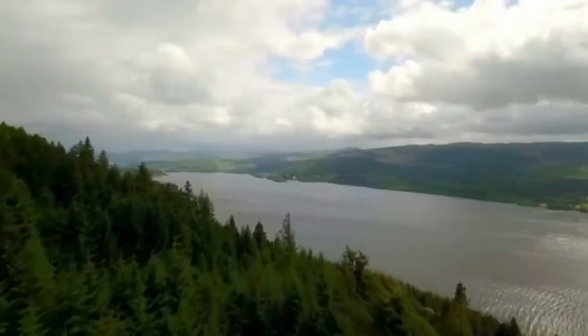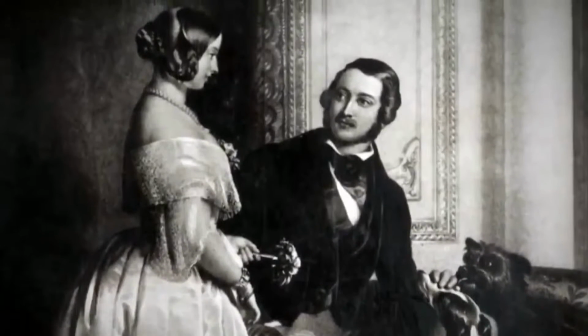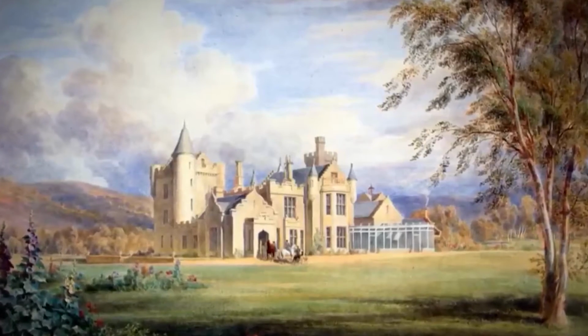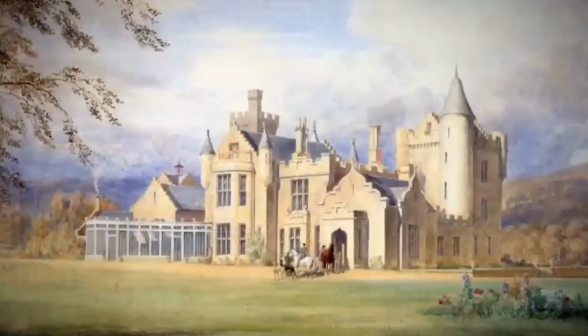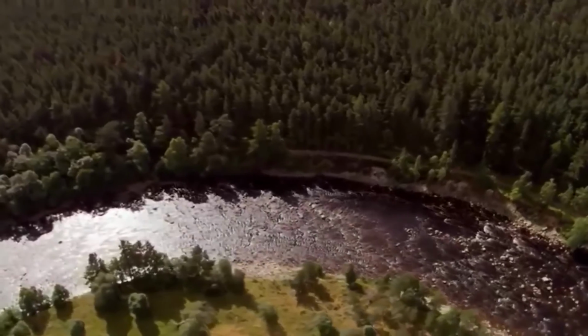Victoria and Albert decided to invest in a Scottish castle of their own and bought one without ever having seen it. A painting was enough to make them part with £30,000, around £4 million in today's money, for Balmoral in the Cairngorms. Queen Victoria said it was a perfect place to escape from the sadness of the world. At that time, wars were raging across Europe. They'd found the perfect location, but there was one small issue with the castle itself.